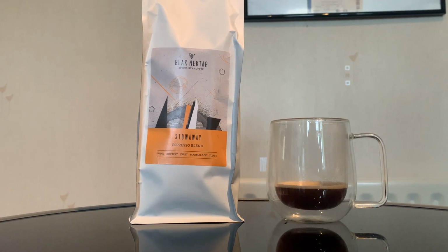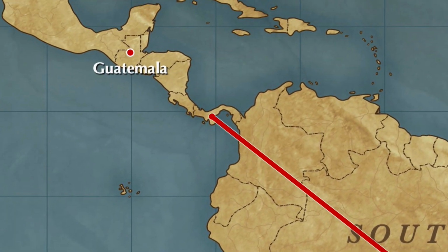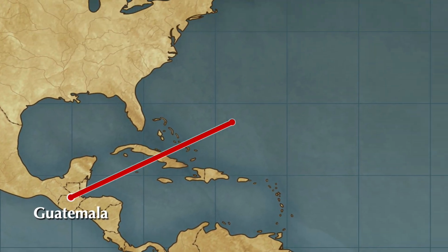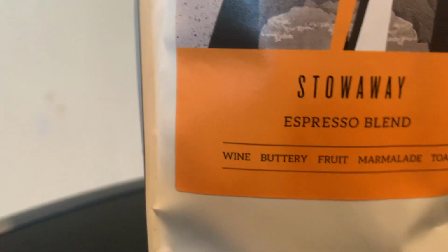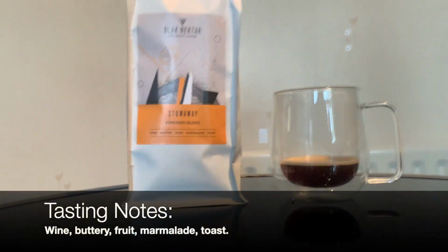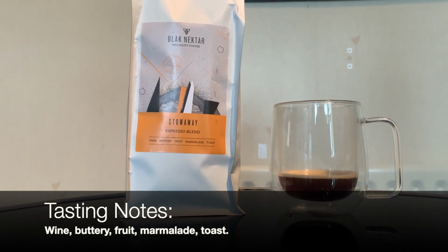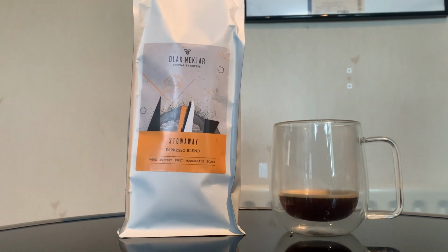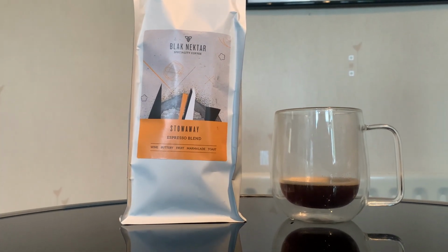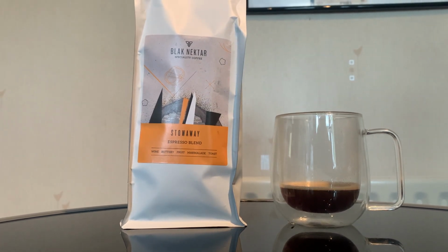So this blend, it is an espresso blend, comes from Brazil and Guatemala. The beans are from Brazil and Guatemala. Now, the tasting notes at the bottom are very odd. They say wine, buttery, fruit, marmalade, toast. I've never heard of coffee saying kind of wine or toast, which is very strange. Buttery is something that would appeal to me. I do like a creamier drink, which may suggest it works well as a more milky drink, as well as just an espresso on its own. This is specifically an espresso blend, as you can see there on the pack. So we'll give it a go and see what we think.